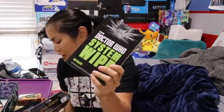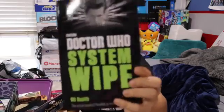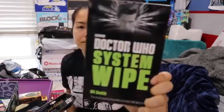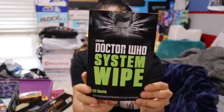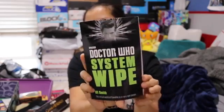Got it right, but this is definitely not what was making this box heavy. This is a BBC Doctor Who book. And now I have packed Steven's Doctor Who box, so officially all of my new Doctor Who stuff is going to go into a Doctor Who box, and that can be given to a new giveaway winner.